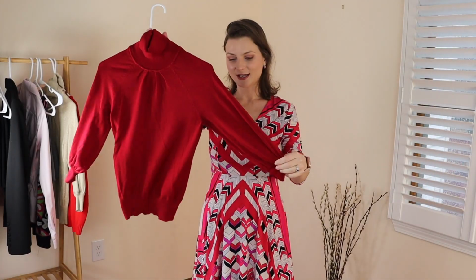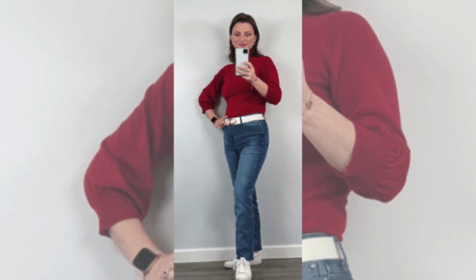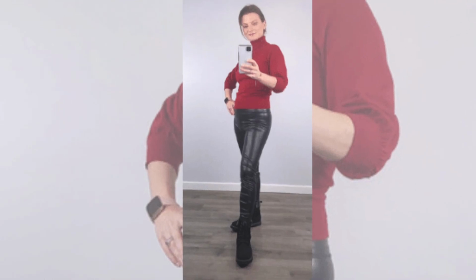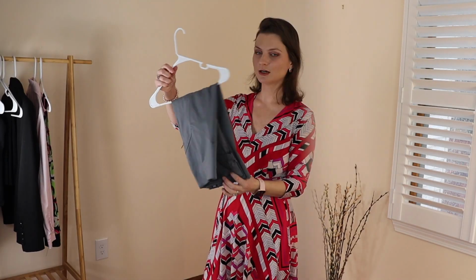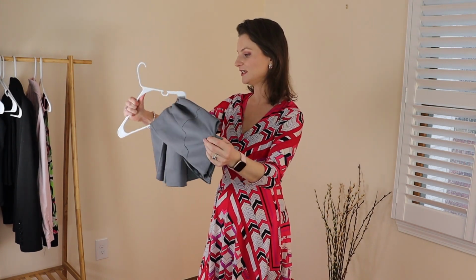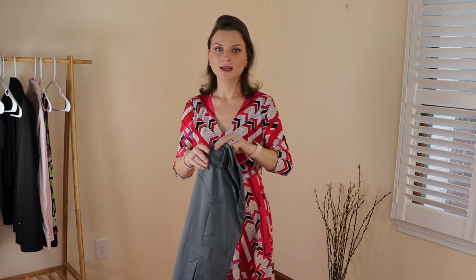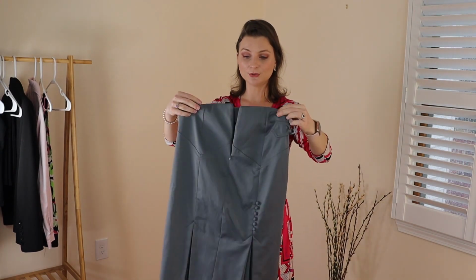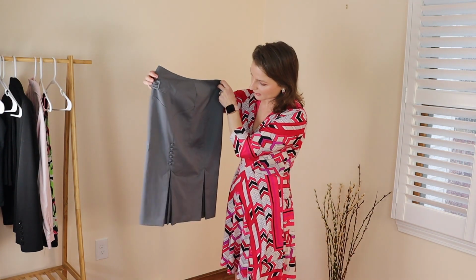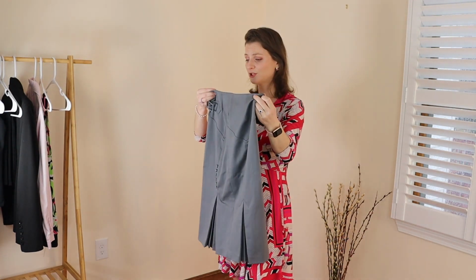This turtleneck is a 3/4 sleeve. This is again an extra small. Back when I was 21 and I purchased this, I was an extra small. Skirt, oh my goodness. Again, this I've had for 15 years. This is a great work pencil skirt. It is so incredibly unique because of the stitching and the design. You don't see this anymore. It's too small on me, unfortunately.